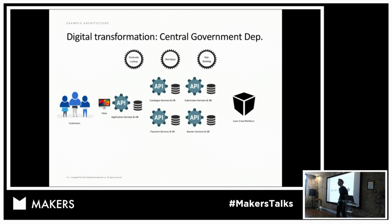Does anyone know why it might be a bad idea to use third parties? Then you share some of the risk with the third party, so if they make an error, that's going to impact your reputation. Yeah, you have dependencies. Yeah.